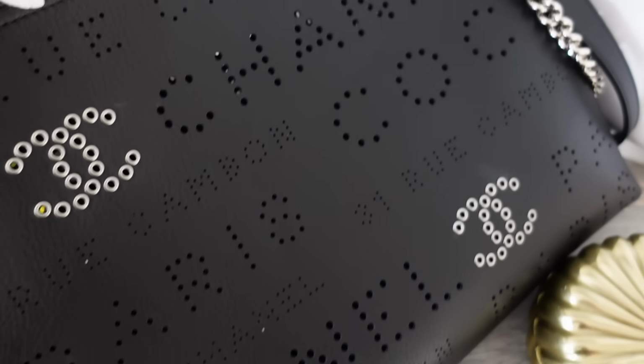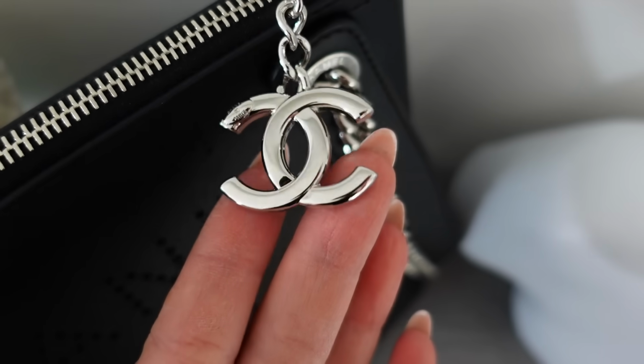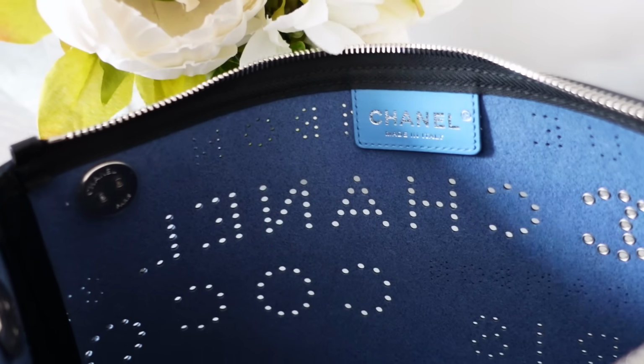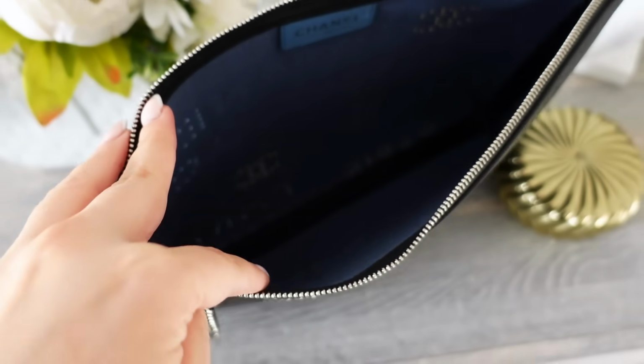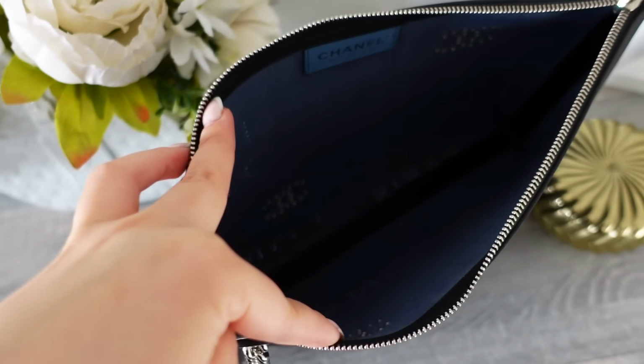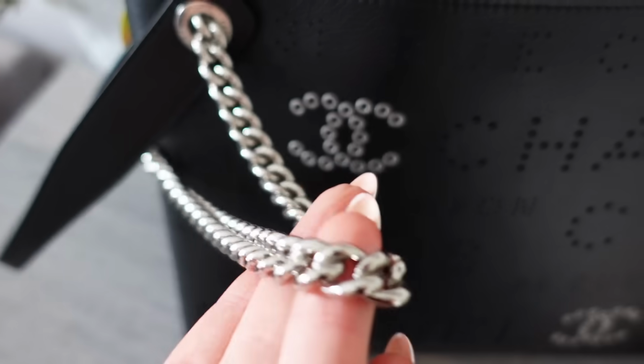Guys, I cannot tell you how much I've used this bag. I literally grab it almost every day, every other day, I would say. It is the easiest bag to carry, especially because it has a wristlet. Can you guys see, like a little handle, and it has a chain one. It gives it a more edgy vibe, but I love the studs as well. You can see the perforated Chanel. We have 31 Rue Cambon Coco.